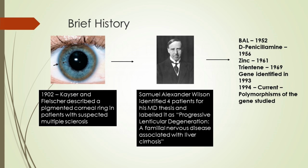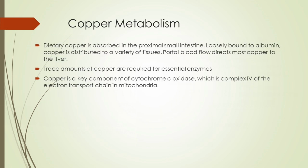Then penicillamine came in 1956, zinc came in 1961, trientine came in 1969 as treatments for Wilson's disease. The gene causing the disease was identified in 1993, and in 1994 lots of polymorphisms were identified. There are more than 200 mutations that have been identified till date, and still more are being identified all the time. So what happens here?